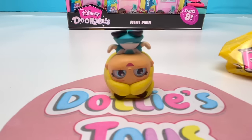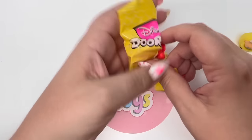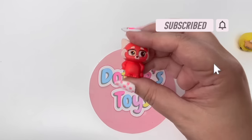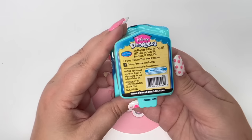And there's Alice all upside down. All right, here we go. Let's see who is going to accompany Alice. Who's this? And we got Panda May! Yay, and she is from Turning Red. I haven't seen the movie yet, but I would love to see it. Everyone says it's so good.